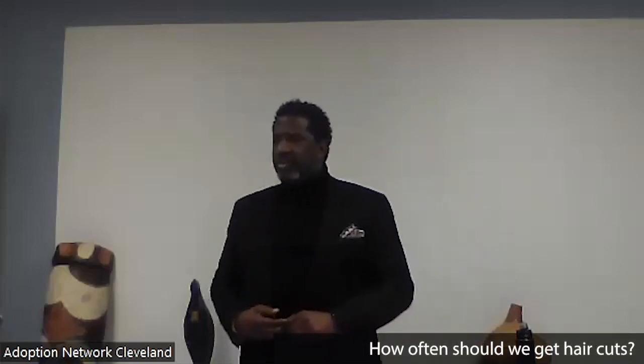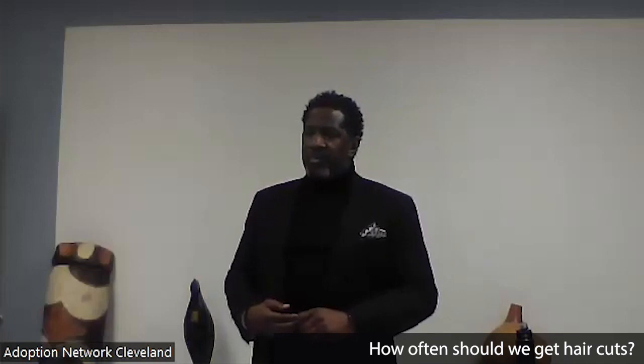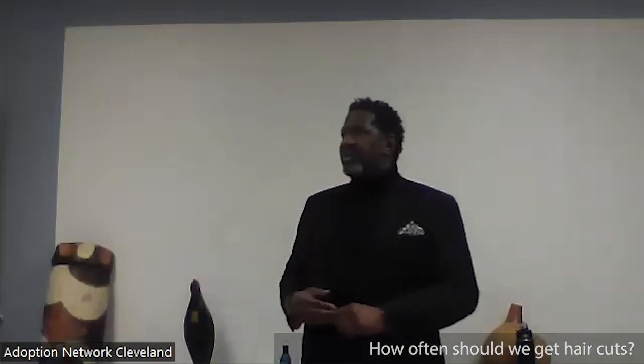How often would we get his hair cut? At that age, I would take it low, and he should be good for a good 3 to 4 weeks. You want to keep it low, because that hair is going to grow in, and it's easier on you. Take it as low as possible, make it easier on yourself, because it's going to grow in.